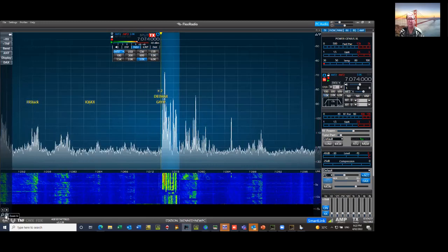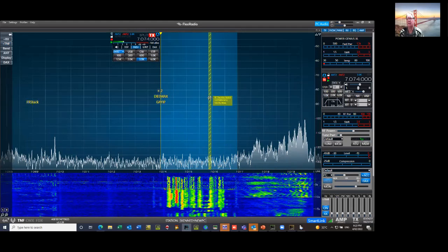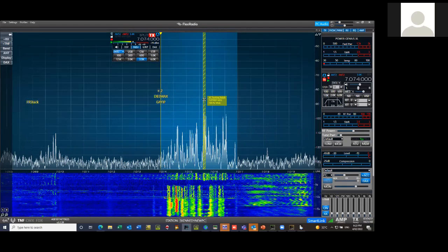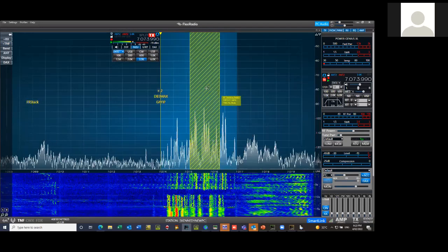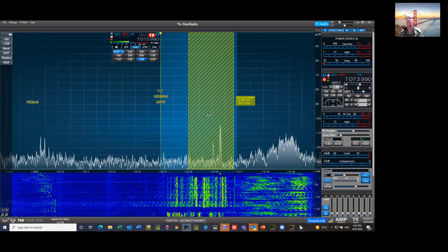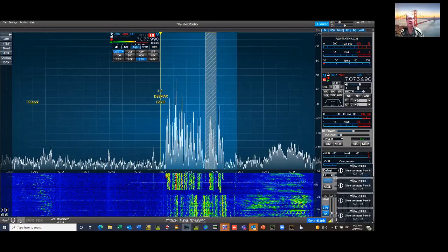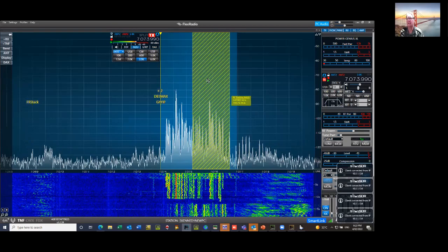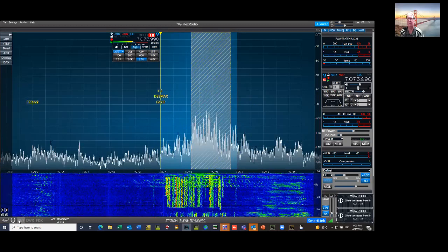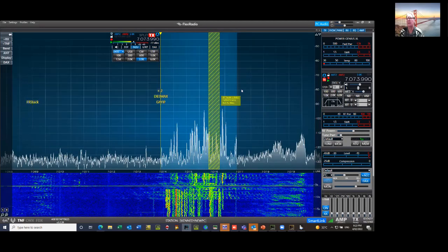So if we dive into this a little bit, we could run a notch. It's actually not doing what it should be doing. What's going on here? Oh yeah, there you go. So you can actually notch out a bunch of stations if you want that sort of thing. I actually don't use this an awful lot, but it's handy particularly in contest type operations. So we'll delete that and turn it off.